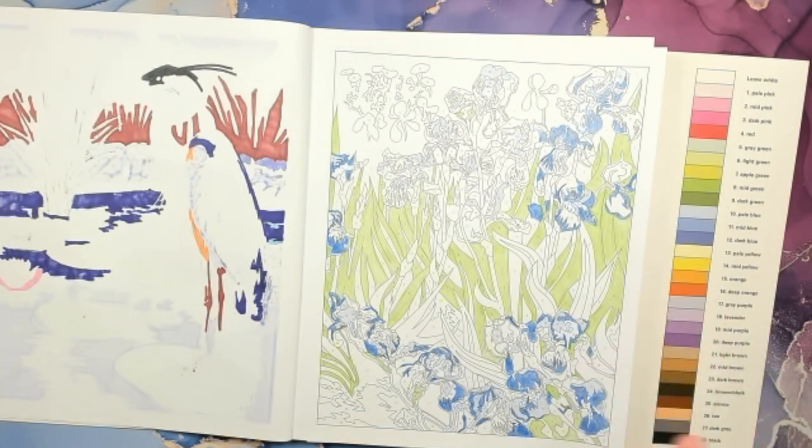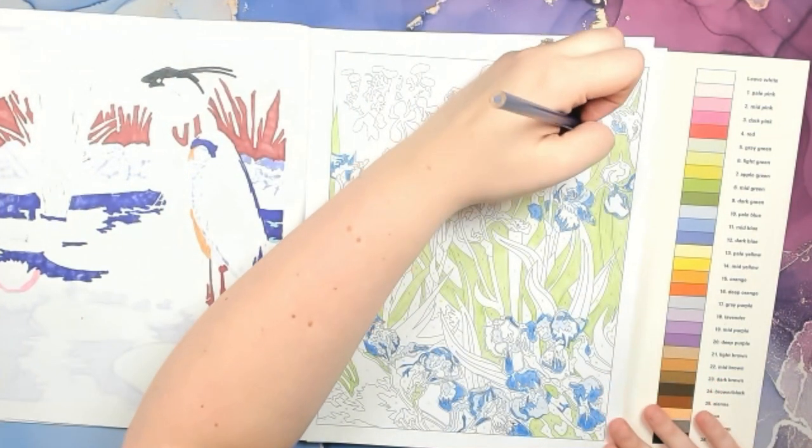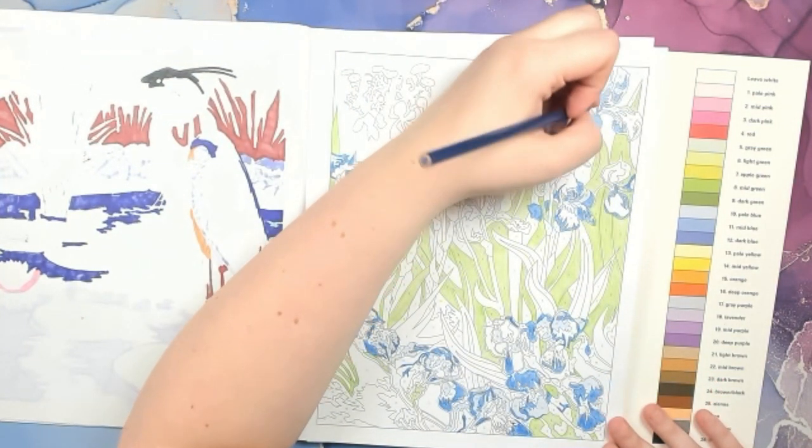So I think I'm just going to finish this one flower, and then maybe I'll color a little bit longer. It is getting late, though.